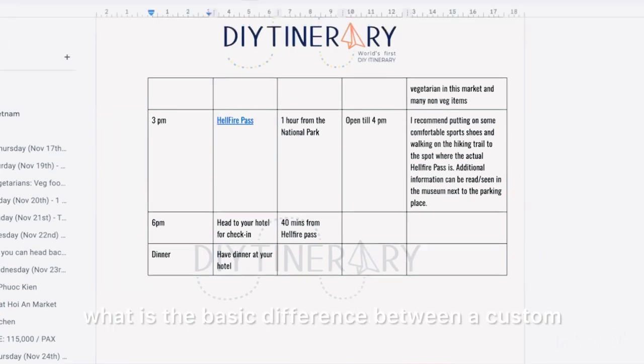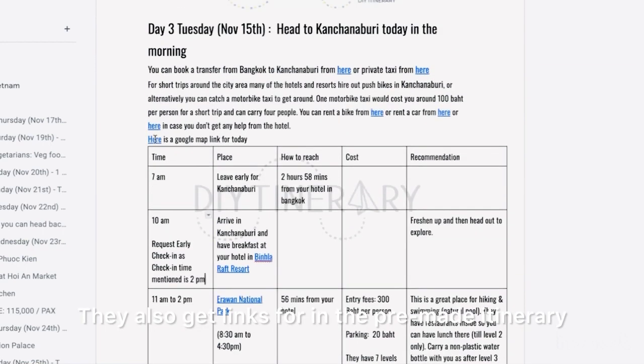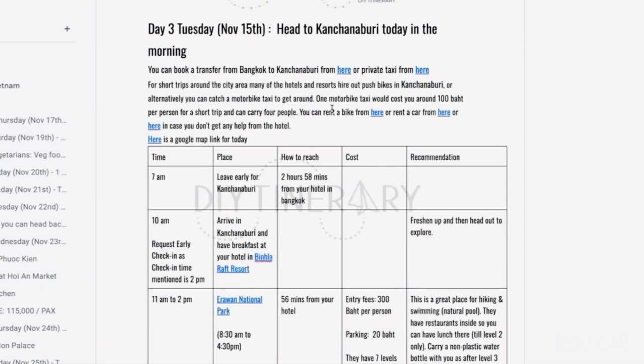Perfect. Can you tell us what is the basic difference between a custom and a pre-made? Do they also get the links that you have mentioned? They also get links for the pre-made itinerary. In the pre-made itinerary, we also provide Google Map links for today. We provide links for private taxi, but the basic difference would be these would not be for your specific dates, or for your specific budget, because we do not know what budget you are coming for. You will have to reach out to us on post-purchase support, and then we will provide you on WhatsApp. But for this, Divya just has to open this itinerary and she is ready to go. So it will be as convenient for her.